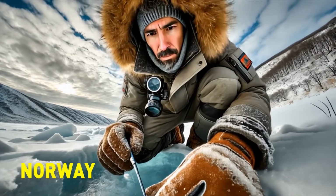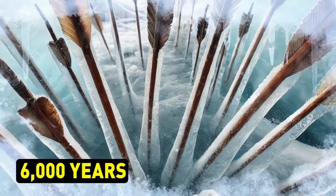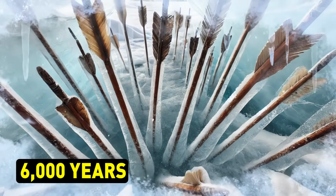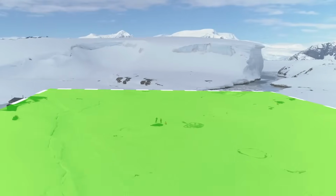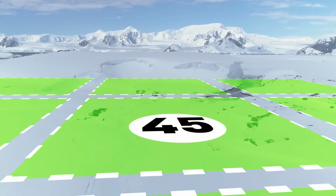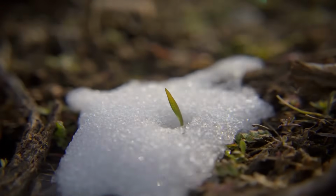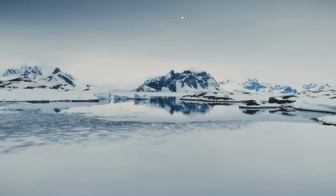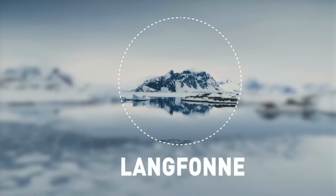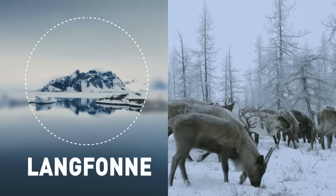Archaeologists in Norway made another cool but literally discovery and found dozens of arrows that had been hidden in ice for 6,000 years. They were melting out of a large ice patch in the high mountains, covering an area of about 45 football fields. In 2014 and 2016, when the summers were extra warm, scientists went to an ice patch called Langfoni to look around. They also found lots of reindeer bones and antlers there.